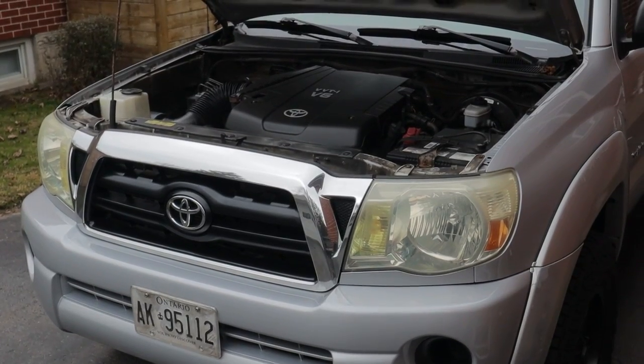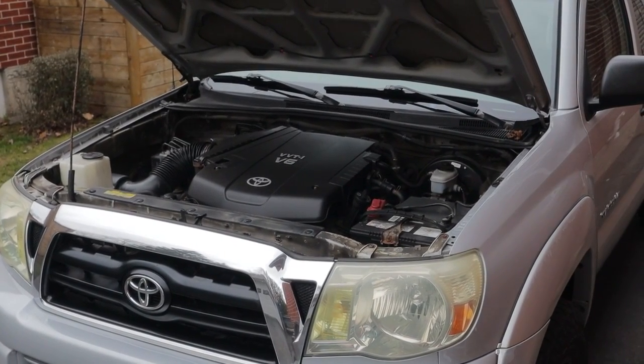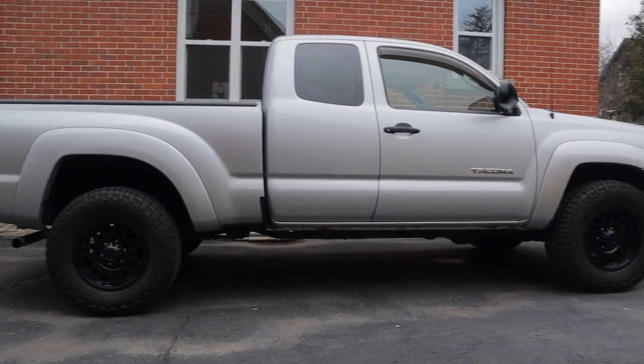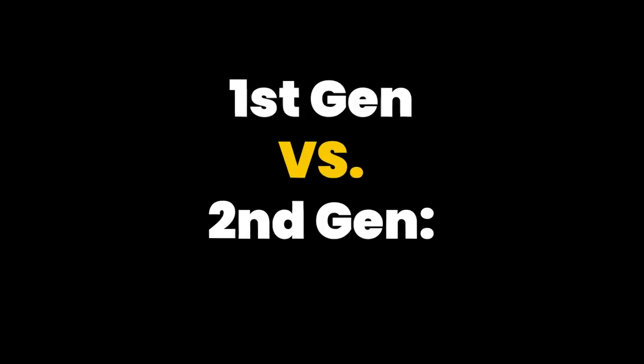One of the best parts of the 2nd generation Tacoma is its drivetrain. And the 4-liter V6 has been around for 21 years. So I think it's safe to say that it is completely proven. We totally understand it. We know its weak points, we know its strengths, we know what to expect when you buy one. And Toyota was obviously a huge fan of this engine as well because they put it in so many different trucks over the years.